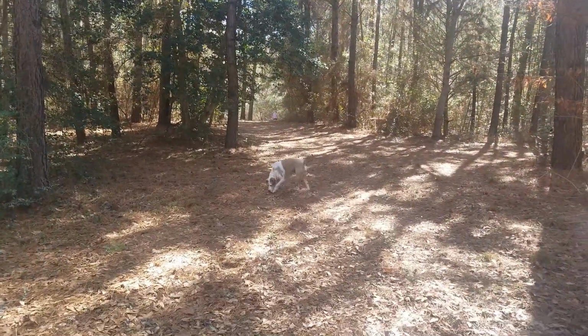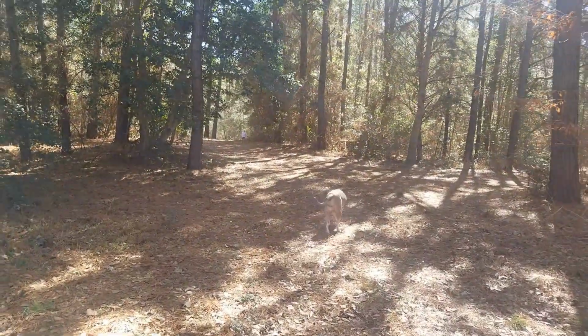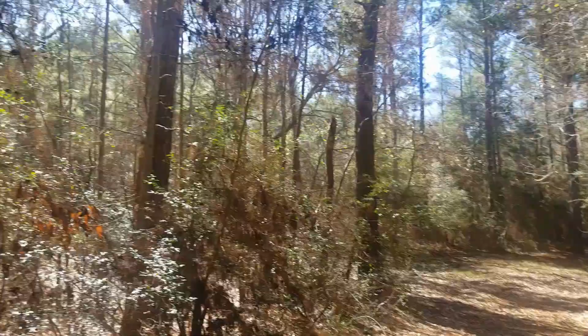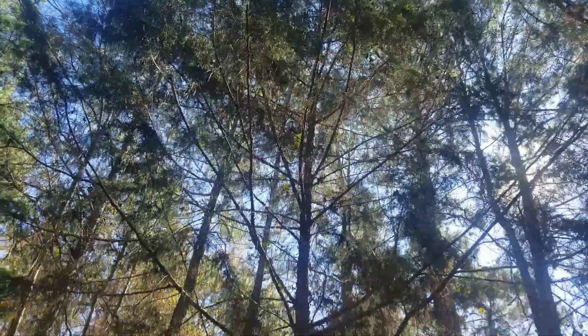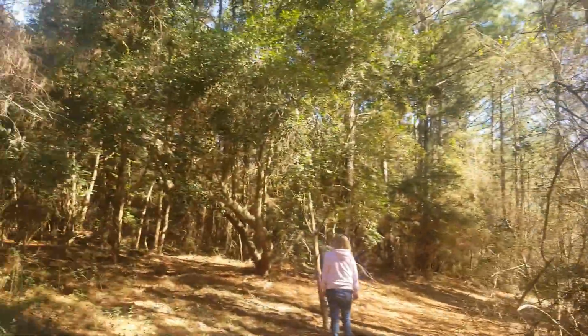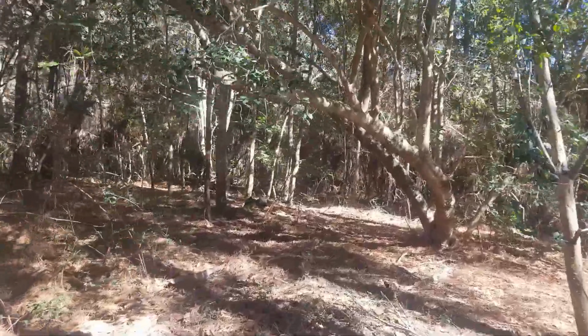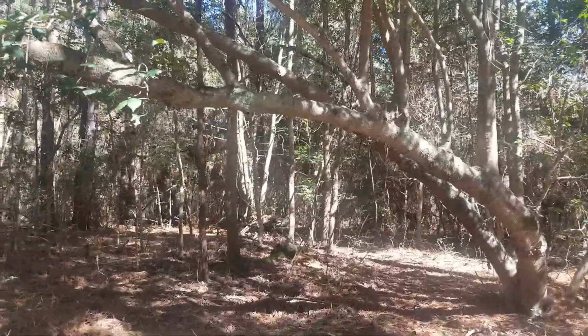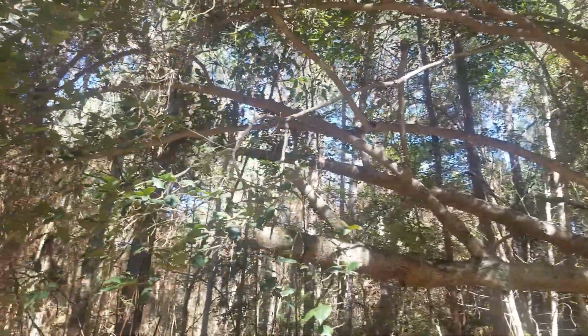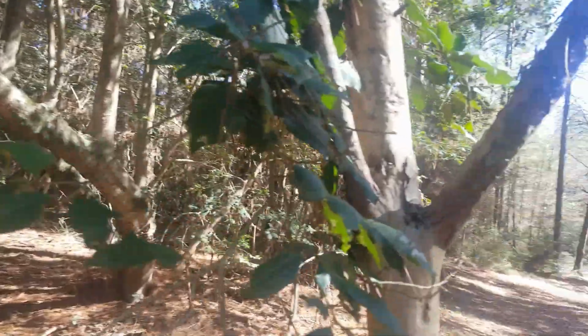There's Mary way up there leaving me. Anyway, I'll walk around a little bit just to show you the kind of tree variety we have. We have your regular pine trees and oak trees. Here we have some type of cedar tree. Over here we've got some mature holly trees, which are pretty neat, especially this one. You can hang a swing from it. Very old holly tree. Is this pine?